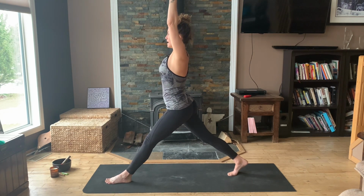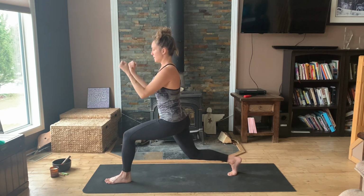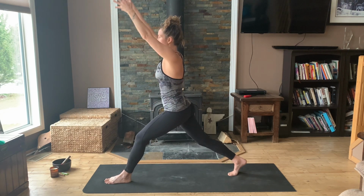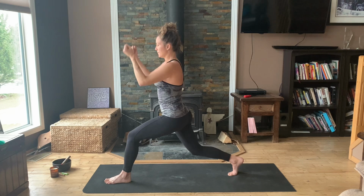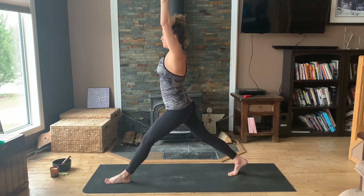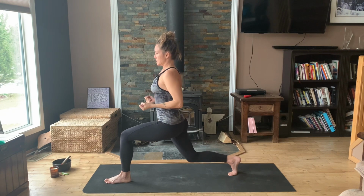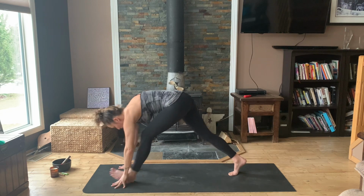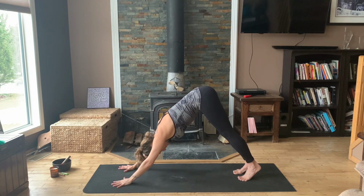Let's straighten arms and legs. Exhale, bend the knees, bend the elbows. Inhale. Exhale. Inhale. Exhale. Squeeze, squeeze, squeeze. Contract, bring the belly in, hold. And then hands down, step back, downward facing dog.